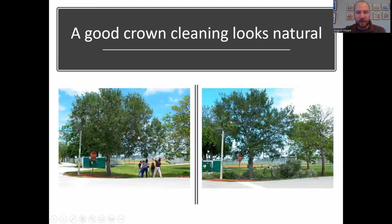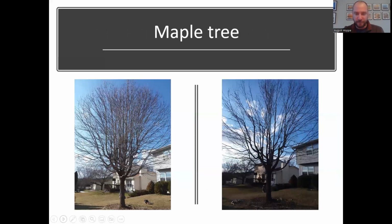Here's a tree that's very thick. You can see what has been done here with this crown cleaning. We've been able to thin that tree out, better airflow. Those limbs are going to be more productive. It still looks very full, very natural. And if you look on the ground, you can see that there was a lot of branches left over. So a lot was pruned out of the tree, but it doesn't really look like it. It's a nice sight to see.